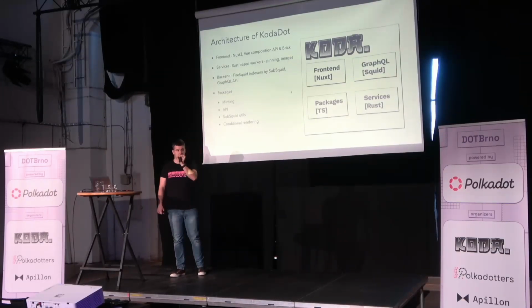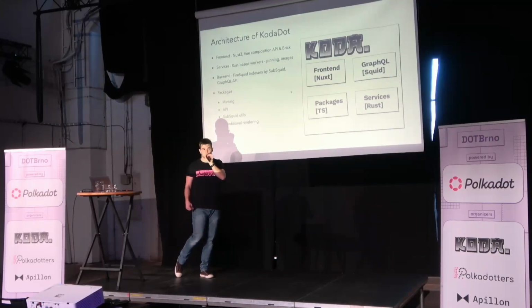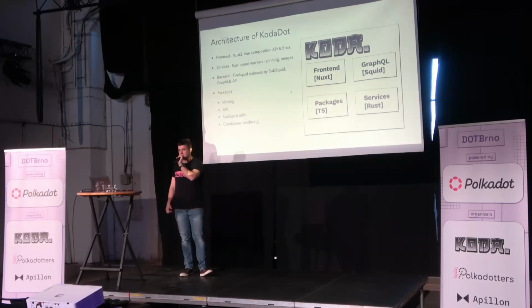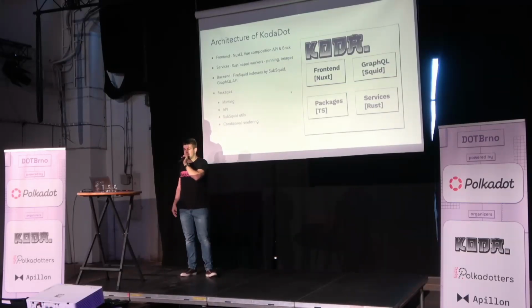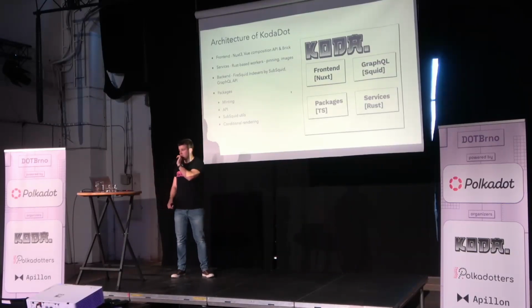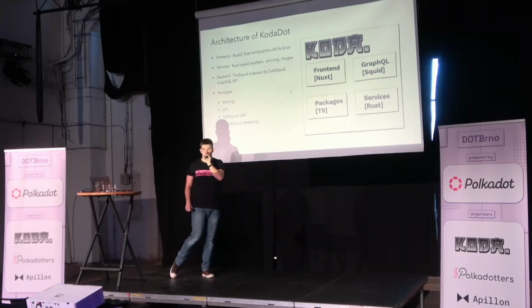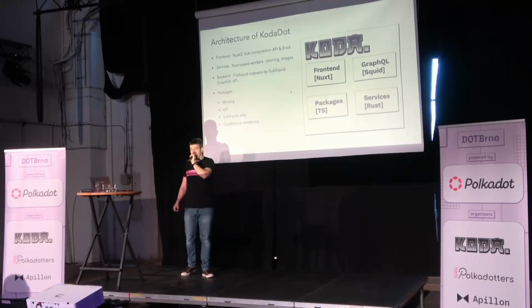Also, we have other services which are written in Rust. We call them workers. They are running on serverless or a CDN, a content delivery network, and we are using them for pinning IPFS metadata, IPFS images, so everything which has to run on the server side. And best, we have a backend, or so-called backend. It's FireSquid indexers by the Subsquid team, and on top of that, we are running a GraphQL API. So that means that anybody can basically query the data which are indexed from the chain.